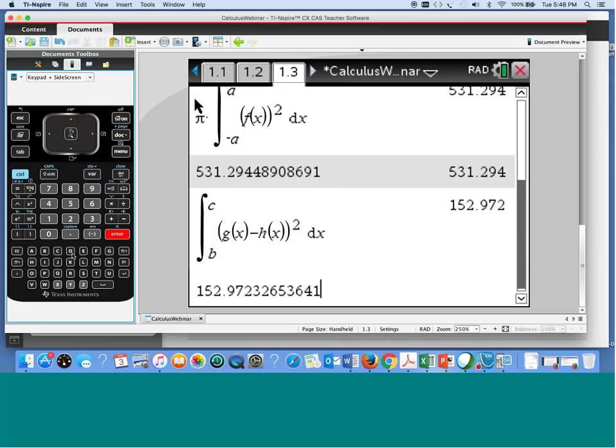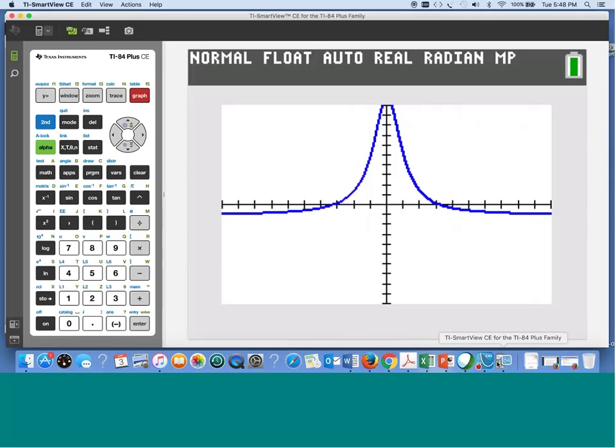And we could record 152.972, and that would be a rounded or truncated answer. So I guess we need to look at the same thing and make sure that we can find those intersection points with the TI-84.